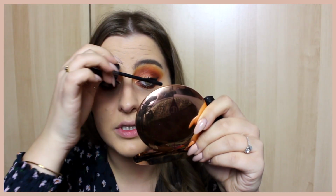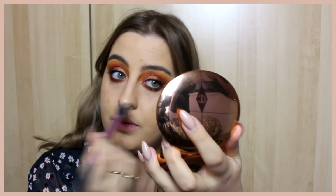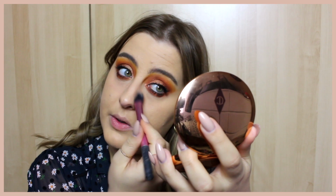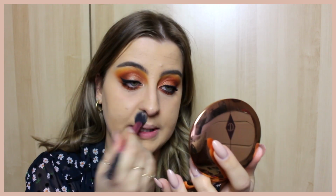So at this point you could apply false lashes if you want to. That would actually look really good with this look. I don't feel like it, so I won't, but you could do it now if you want to, and it would look very good actually. Anyways, now that my eyes are done, I just need to apply a little bit of highlight, but that will be at the end.